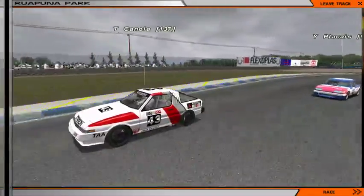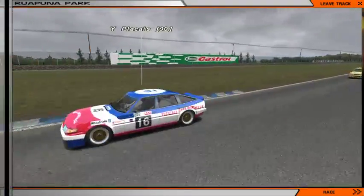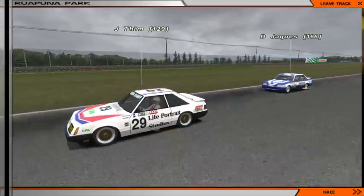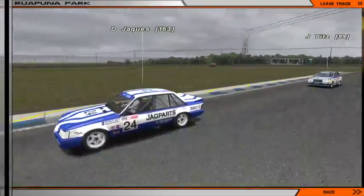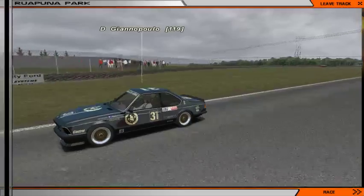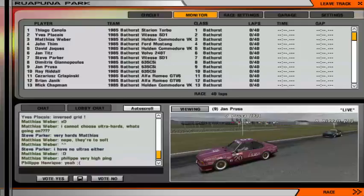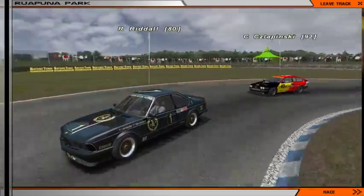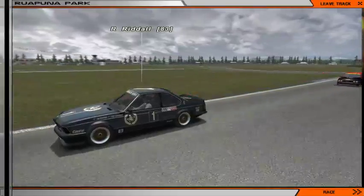final race at Wellington. But anyway, on pole is Thiago Canola in his Mitsubishi, second for Yves Placé in his Rover, third for Matthias Weber in the Holden, and fourth for Jan Tits in the Mustang. David Yates is 5th in the second of the Holdens in the field, with Jan Tits in the Volvo 6th. 7th for Steve Parker and 8th for Dimitris Giannopoulos. 9th for Jan Prusa. And 10th for Ray Riddle, another good showing for Ray in the venerable 635.